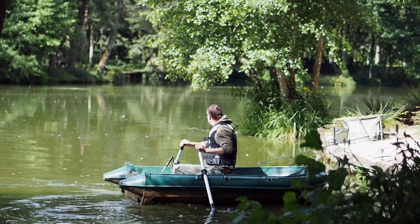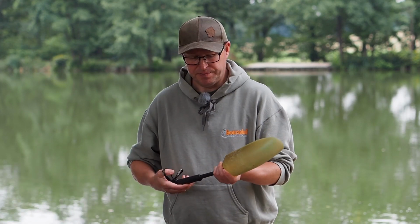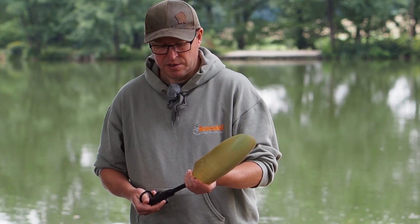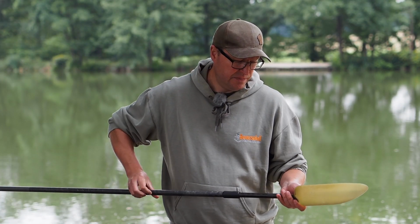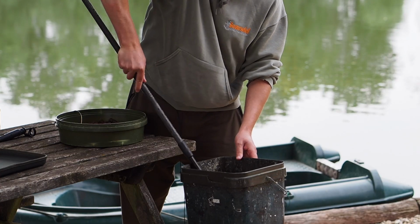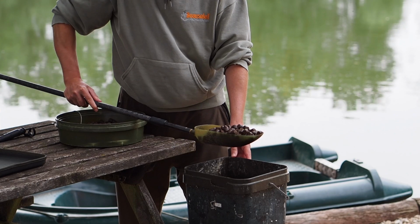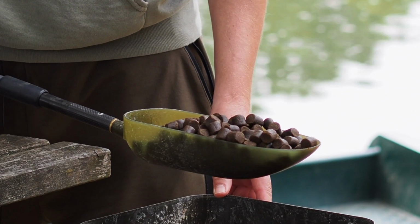If you want to target a spot a little further out from the margin, then what you can do, if you've got a baiting spoon, just unscrew your baiting spoon, grab a spare landing net handle, choose your spot, and then you can use this to create a very accurate, tight pile of bait.